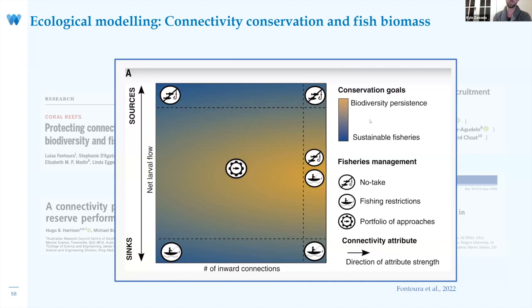And of course, one of the things we need to do when we're doing this spatial planning is that we can't just go completely biodiversity, or completely sustainable fisheries. We may want to create a portfolio approach that allows us to maintain biodiversity whilst also allowing for sustainable fisheries.